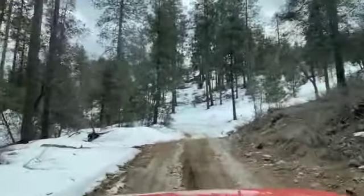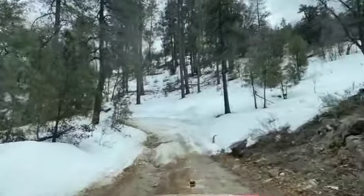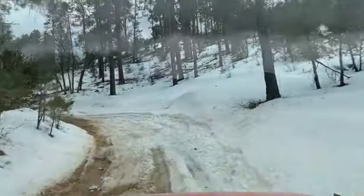Really, I didn't bring boots at all. Had I known it was like this, I would have brought boots just in case. I would have brought a sweatshirt. I didn't bring that either.